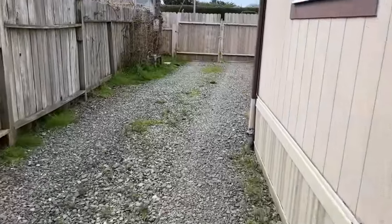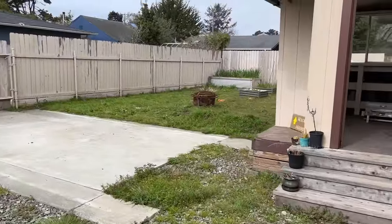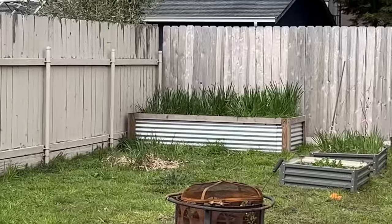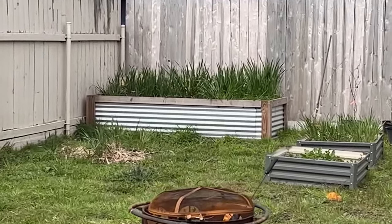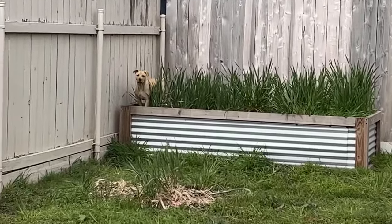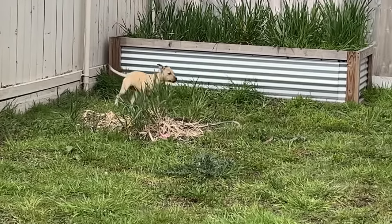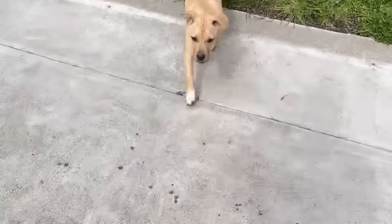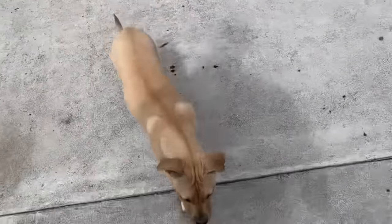Let's go spy on Sage and see what she's doing. Oh, she's out here somewhere. Where's she at? There she is. It's a wild Sage. She's in my planter bed. Hey, what are you doing? Come. Good girl. What are you doing? Digging? Come on, let's go for a ride. We gotta test drive this thing. Come on.